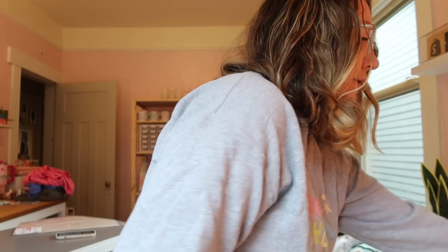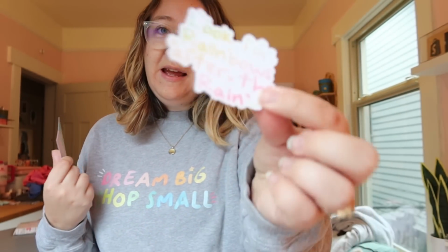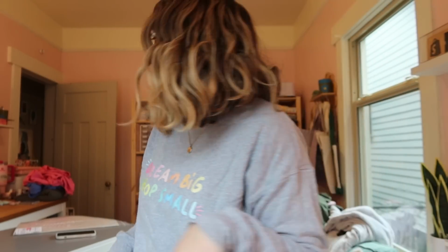Then of course, every order, you get a shop card. It's like a little art piece if you would like, and it has some info on the back. And then you get a little free sticker. And then I change those out every few months. So I think soon I need to make a new one.